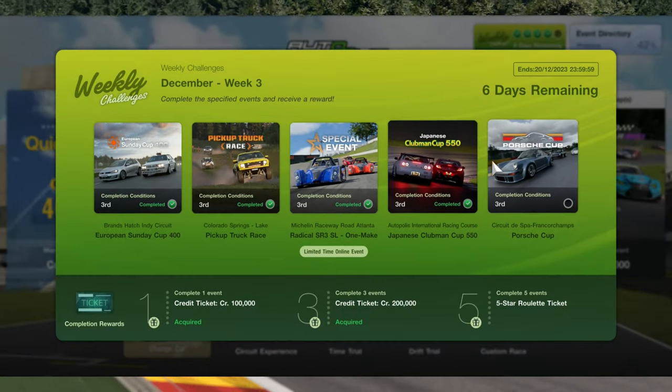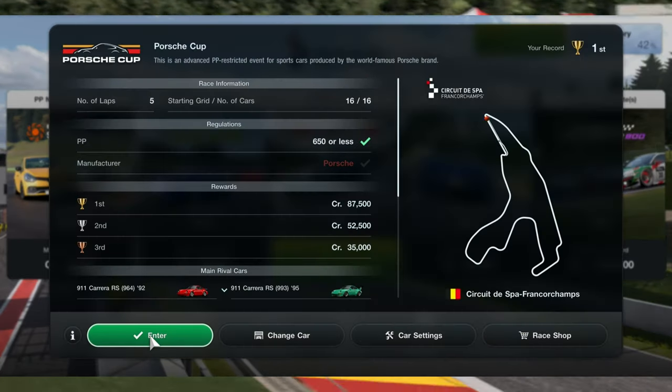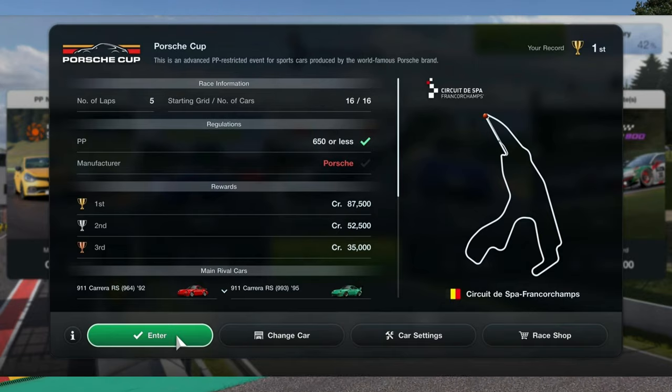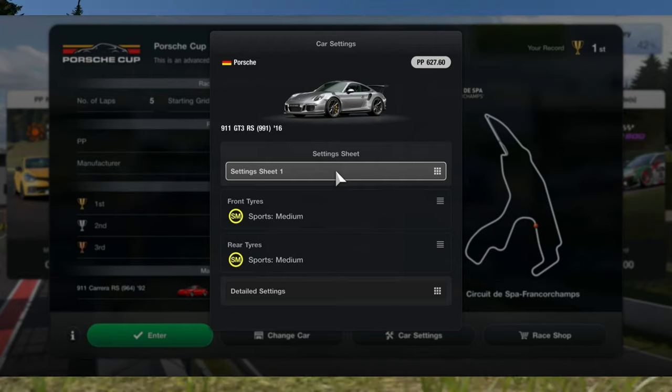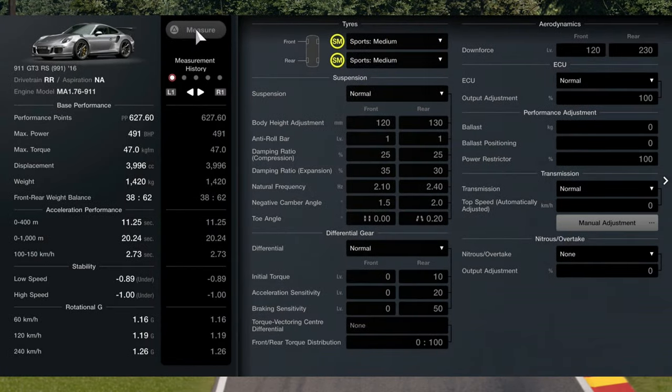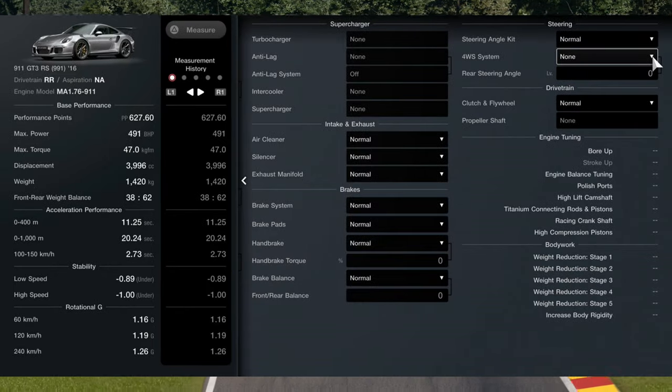The final race is the Porsche Cup at Circuit de Spa-Francorchamps for 5 laps. This race is restricted to Porsches with 650pp or less. I used the Porsche 911 GT3 RS 991-16 with 627pp. The tune is as shown on the screen.